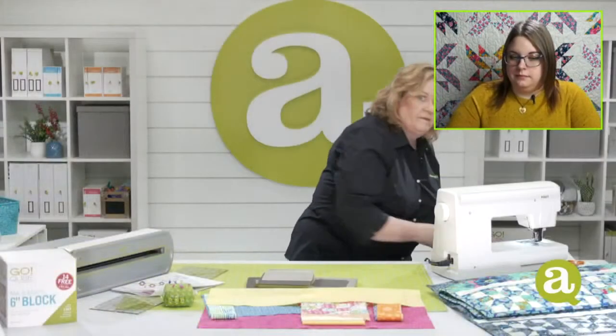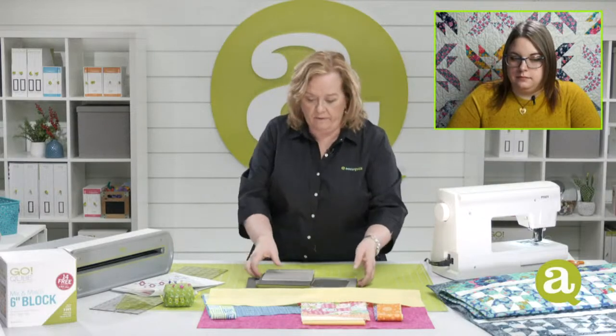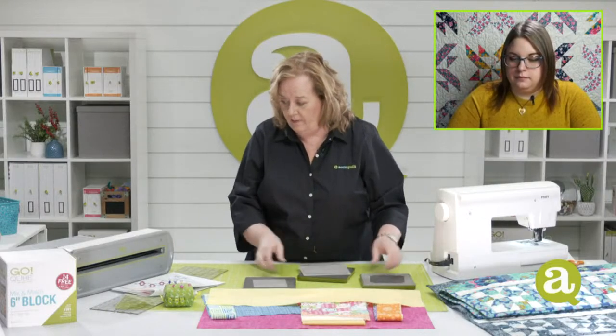All right. Now, we're going to cut some fabric. I know, I love it when we cut fabric.